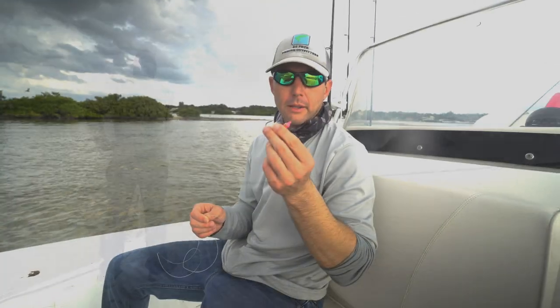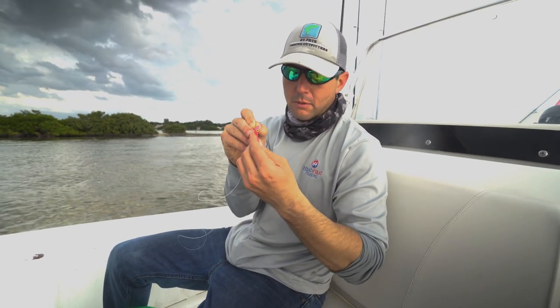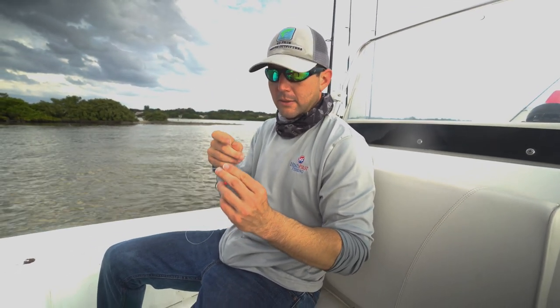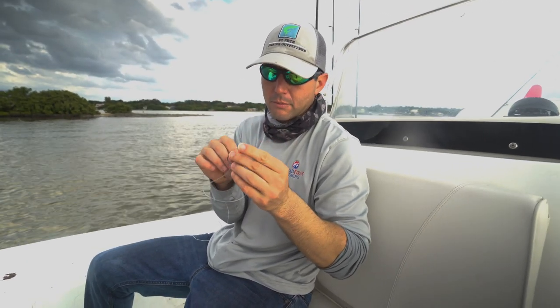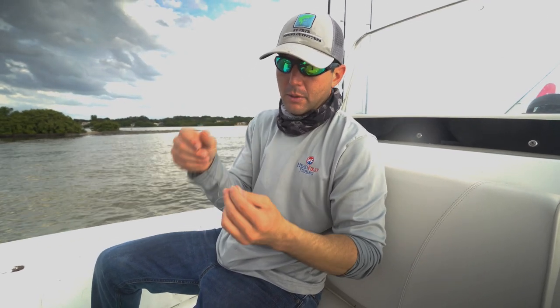I'm gonna tie a Palomar knot with this jig head. The way you do that is you thread it through. Take that same line and come back. Come back through. If the eyelet's wide enough, you can just bend it and put it through.